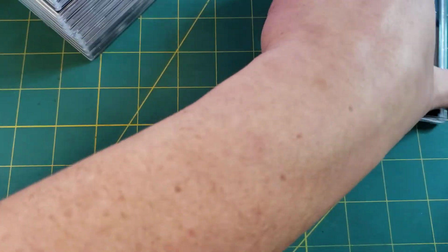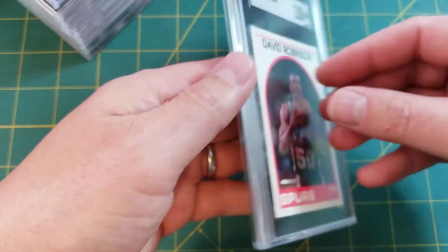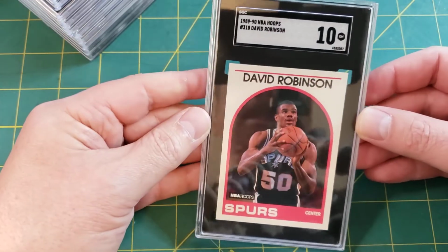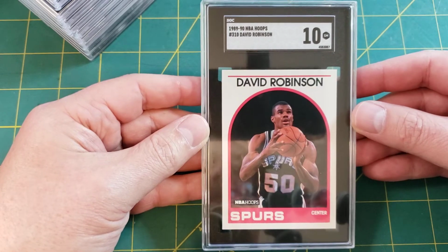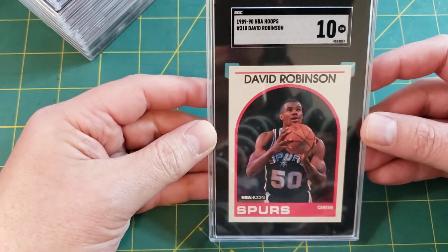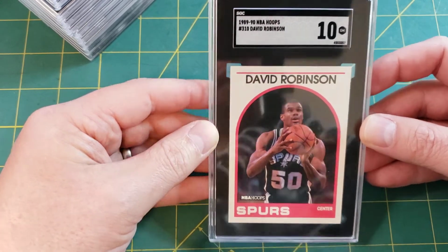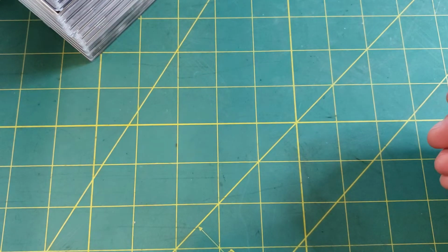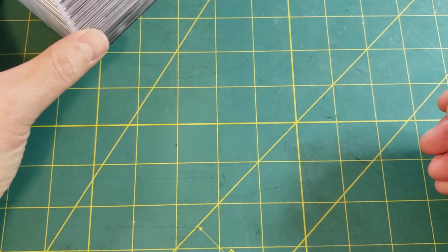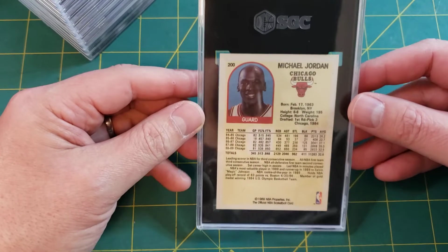Okay, here's another David Robinson rookie. Let's see what this thing got. Wow, a 10. That is awesome. I'm floored. Okay, so my bearings on what takes a 10. This is just a small sample size, so I'm definitely not going to say, okay, this is all I have, I got this, right? No, you can't do that.